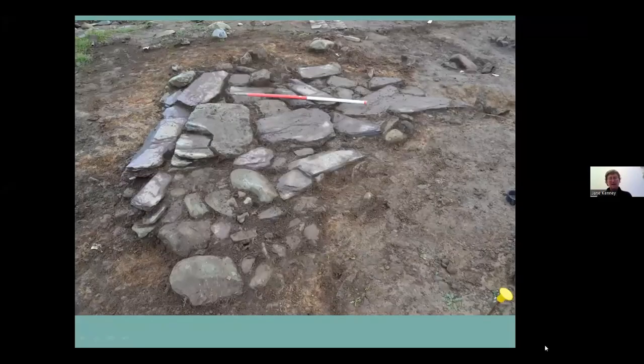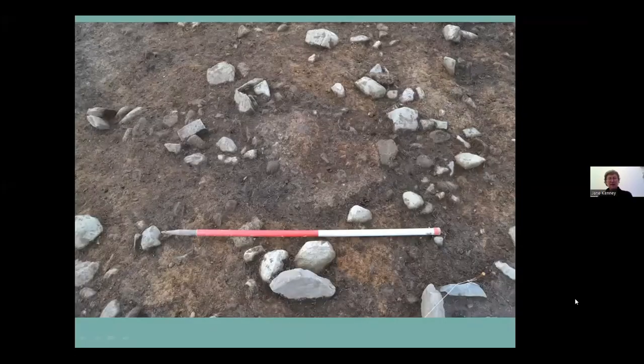And at one end of the drain, there's yet more slate slabs, possibly forming an entrance into the roundhouse. And within this area, lots and lots of things going on, all sorts of pits and things, but a lot of this is all different phases. So whether it all belongs to this roundhouse, I suspect there's actually other structures over the top here.